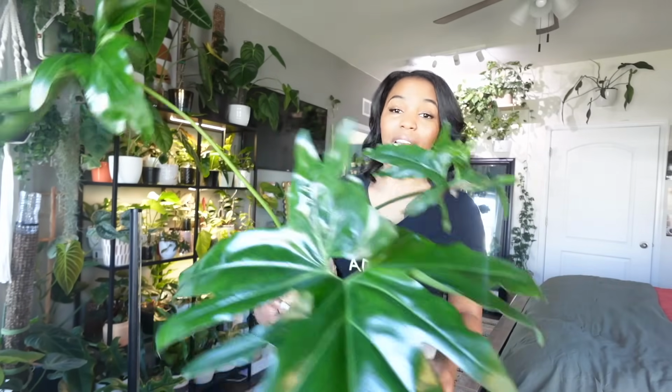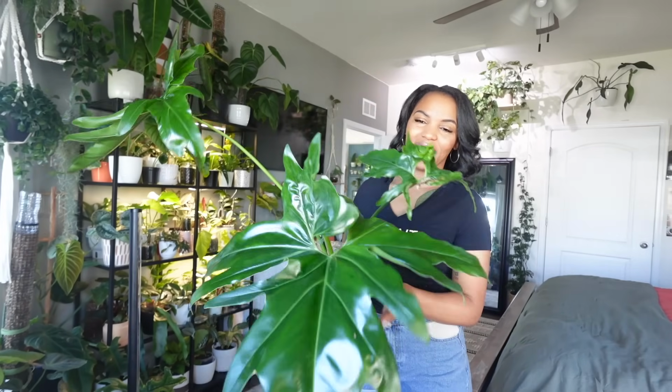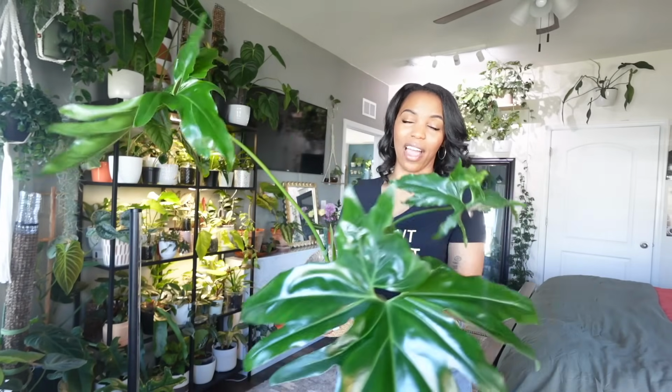I don't care how much space it takes up, if I have to sleep in the closet to keep this, I will. So let me know what you guys think about this, and if anyone has it, I'd love to see a really mature one that one of you has. And I'm going to keep you guys updated on how it's doing.